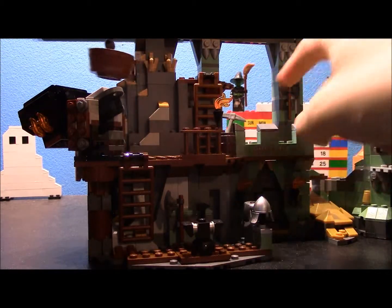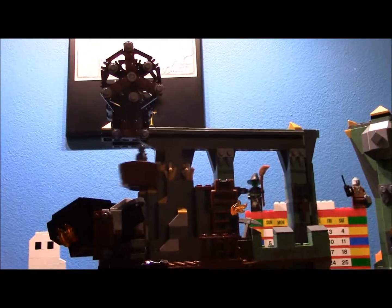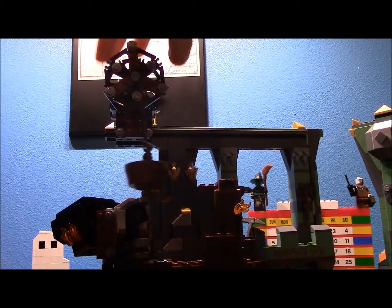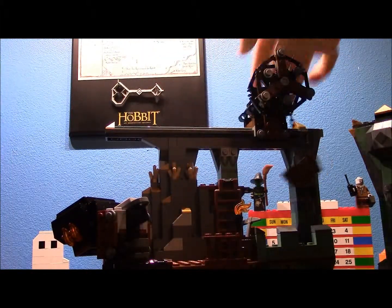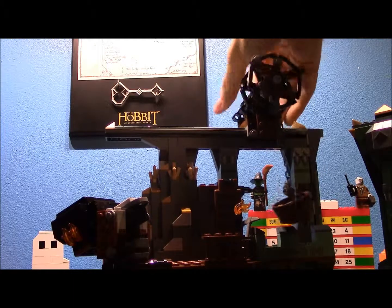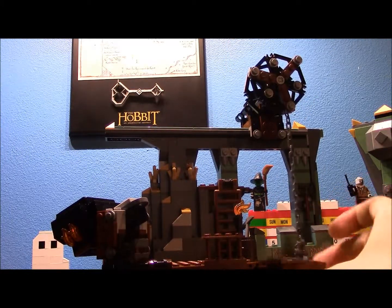Over here we got a little pickaxe, another axe right there that has 2 blades on it. Up here we've got a sliding bucket, moves all the way to the left and right, and then if you turn the cog on the back, it'll go up and down, and there's just 2 gold crystals inside of the bucket.